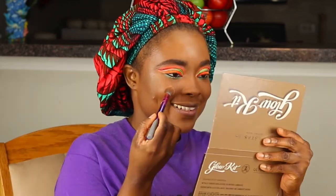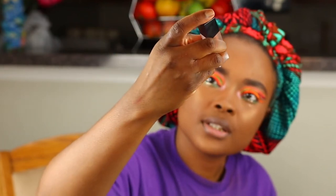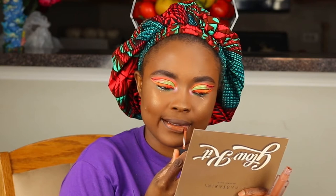So I'm gonna be using, per usual, my glow kit. Next, I'm gonna be using my Morphe True Story. And lastly, we're gonna be going with 19.